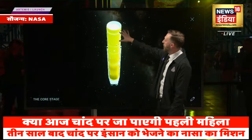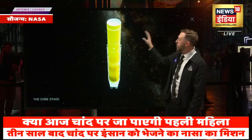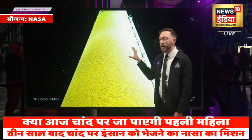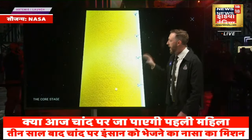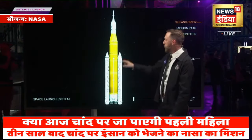Now, all the way up top, we have the forward skirt. It's where you have your core avionics, your brains for flying SLS, as well as connections to the mobile launcher and some antennas. And if we zoom in, why does it look all bumpy? We have a spray-on insulation on the core stage. These propellants are stored at cryogenic temperatures, hundreds of degrees below 0 Fahrenheit. And so we have to try and keep them as cold as possible.